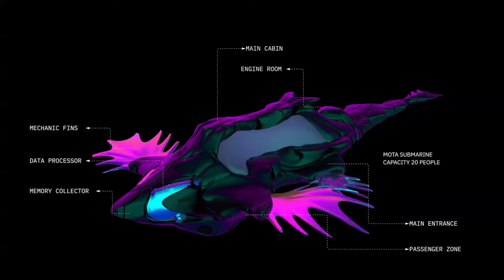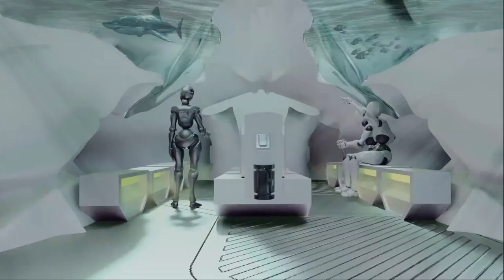Mota is an underwater submarine that carries passengers to and from the nuclear station. An interior view of the Mota as seen from underwater.